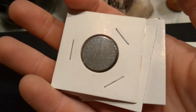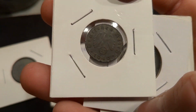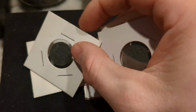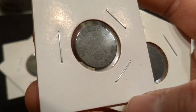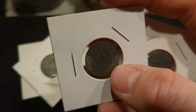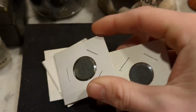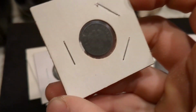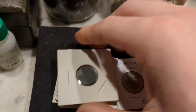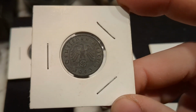And then we got these. These are kind of interesting. Almost all of these I just found in cleanouts or whatever. Reichspfennigs from the war, which is pretty crazy. And they have a swastika on them, which is doubly crazy. Super creepy. Look at that. I got 1 Reichspfennig, 2 5s, and a 10. And I want to get all of them because I think it would be a cool set.